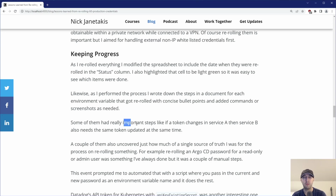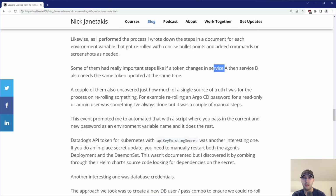But some of these also have really important steps too. If a token changes in service A, then service B also needs that same token updated at the same time, because maybe for service A to call B, B needs a token and A passes it in as a bearer token in an authorization header, etc. Things like that. But a couple of them uncovered all sorts of stuff where I found myself being the only person really, or a single source of truth here, for being able to even re-roll that, from either access or just knowledge or whatever.